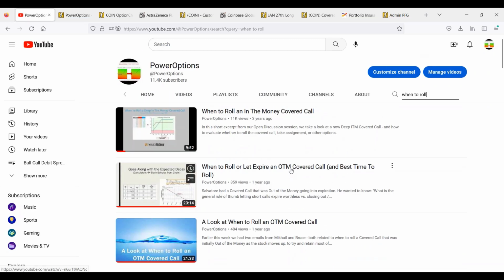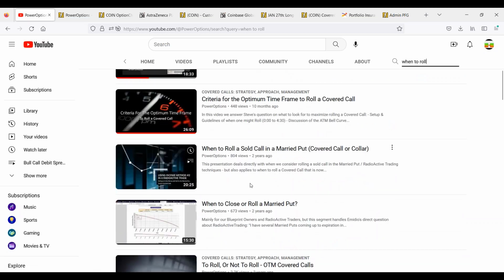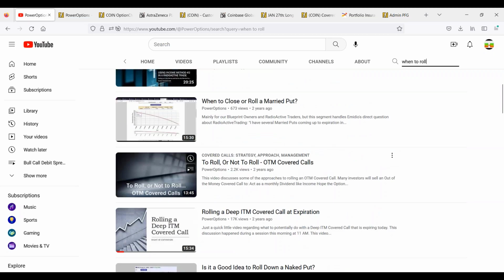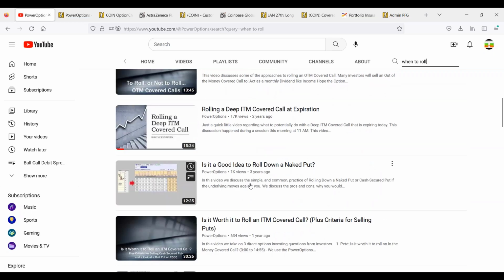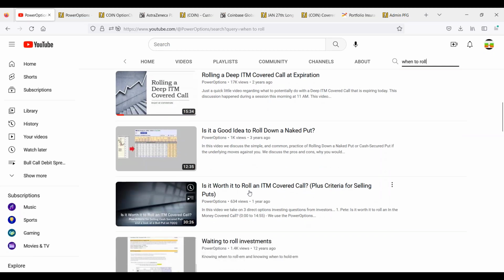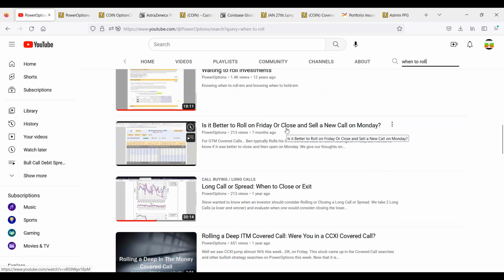So there's a wide variety, Shishir, there. A lot of times when I reference this, it's because we've already covered these topics. And I think between this topic here, I remember this one, the criteria for the optimum time frame. And I think, when is it worth it to roll in the money? I'm trying to look for, oh, there it is. You might want to check this one out too. This is a little bit different. Your question was also on expiration or a different time period. This one goes a little bit more in depth. We had some fun with this one from 7 months ago.